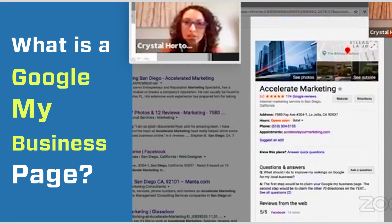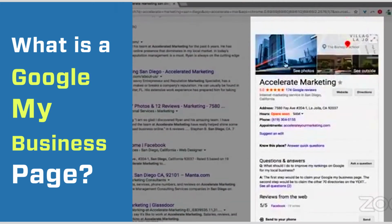And so right here, if you're looking at my page on the right-hand side where it shows Accelerate Marketing, it has photos, it has how many Google reviews you have, your address, your hours of operation. This right here that you're looking at is your Google My Business page. People will visually see your location. They'll be able to find contact details really quickly and then see your business hours. Keeping your business hours current is very important. Even just signing in to say we're closed for Easter, that matters. Even though you think the world knows, sometimes they don't, and that matters. You can't take advantage of that.